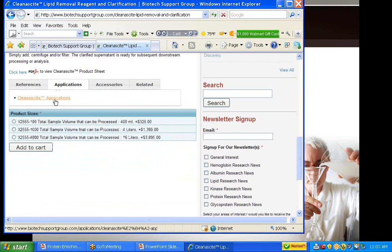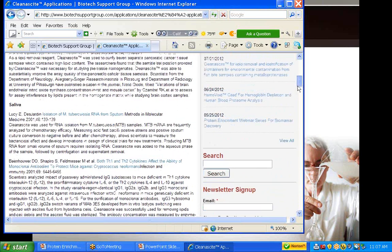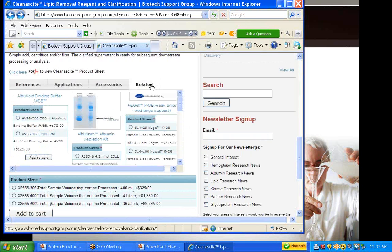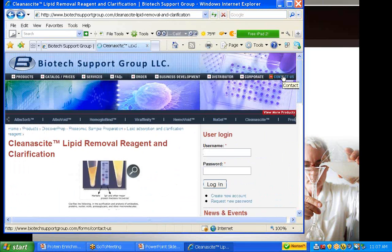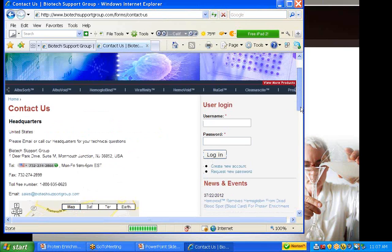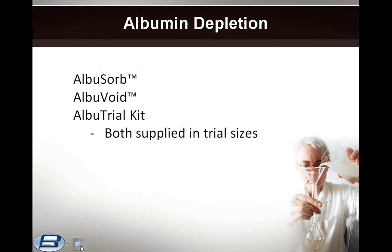On the application section, you can click on the link, and it takes the references and describes in brief how the product was used in the various references. So it gives you a little overview of how the specific application for that product in that reference was used. And then finally, we also list the related products for similar work. We also have a contact sheet at the back if you need to ask questions. You can get in touch with us by phone or email. So I'm going to close out the website and get back to the main focus of this webinar.